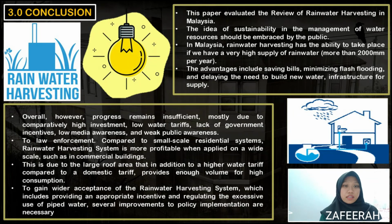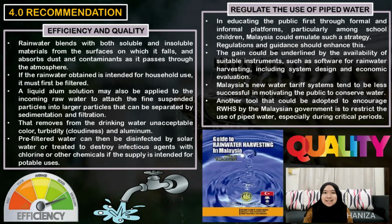Second, the impact of water harvesting is also weak, as it is more valuable for wide-scale use like commercial buildings rather than domestic. Last and essentially, to gain majority acceptance of Malaysians towards the water harvesting system as a common technological use, it must include an appropriate incentive, several improvements in each side of the organization team, and some policy of implementation act. I will present the recommendations.